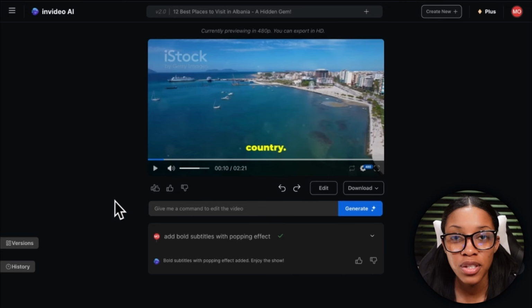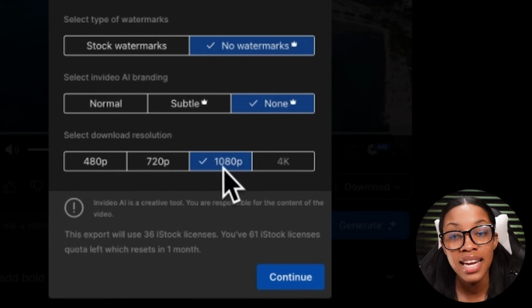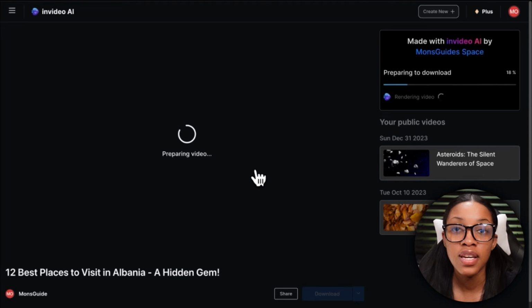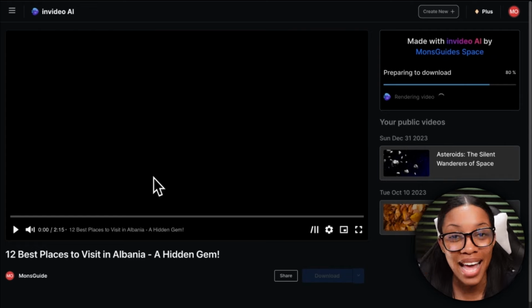So from here, what you need to do is download it. So in order to download it, you'd want to click where it says download, and then you want to click download video. For the download settings, ensure you have no watermark selected, no in-video branding, and 1080p selected. Hit continue, and then your video will begin to export so you could download it and upload it to your YouTube channel. And it will contain a full script, voiceover, stock media, and background music.